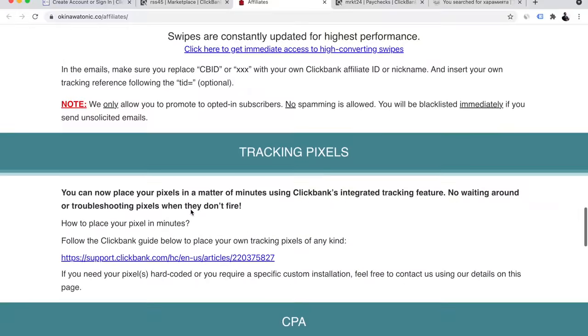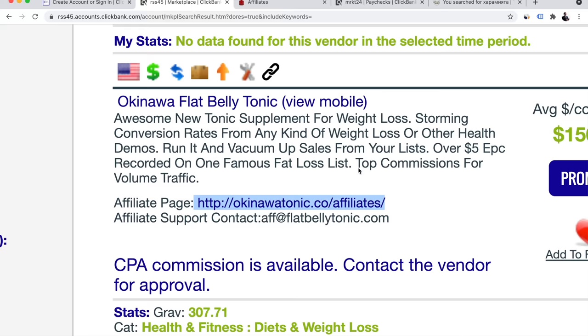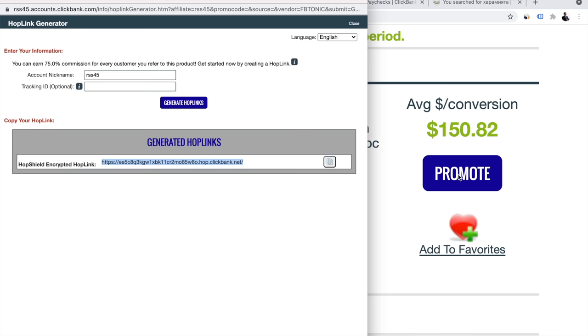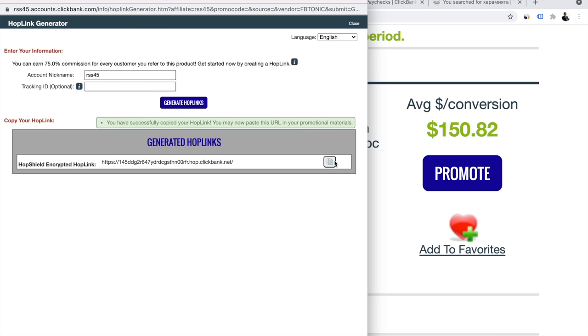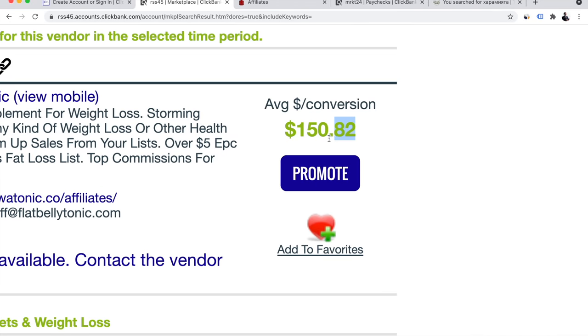So we're going to be using this page in just a bit, but what I wanted to show you is to go back to the ClickBank marketplace, and now it's time to click the promote button again so we can generate our hop link again. So I'm going to click that again. I'm going to click this link or just highlight it and copy this link. And like I told you, every time somebody clicks this link or visits this link and purchases the product, we're going to be getting $150.